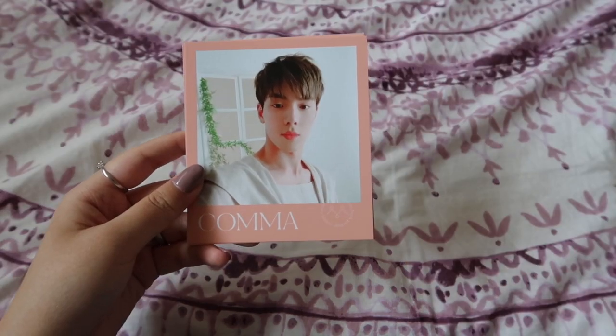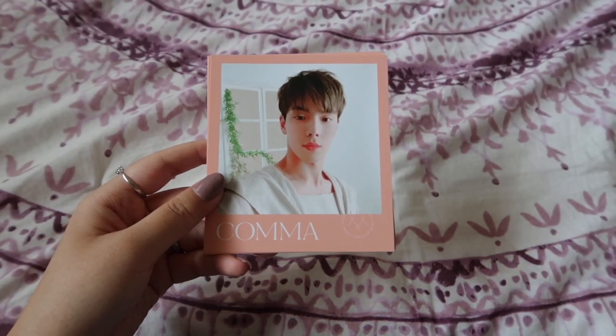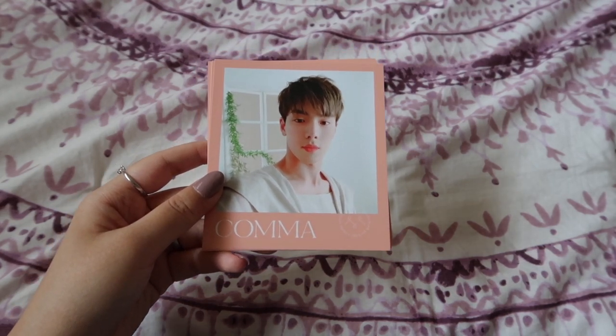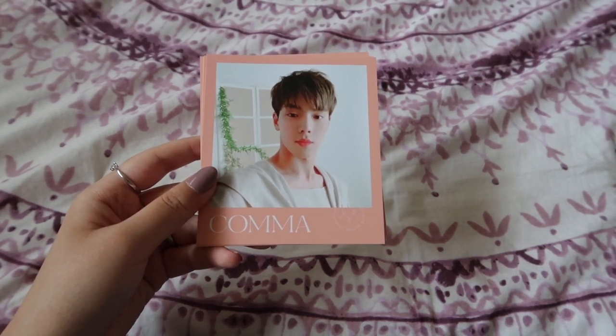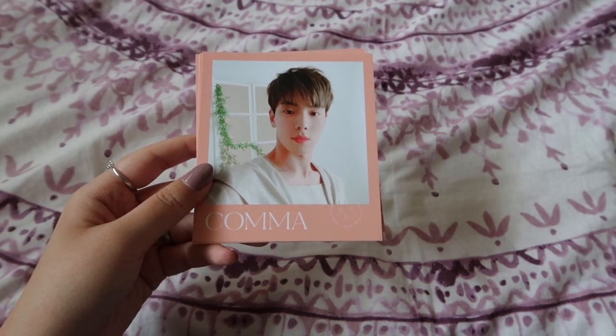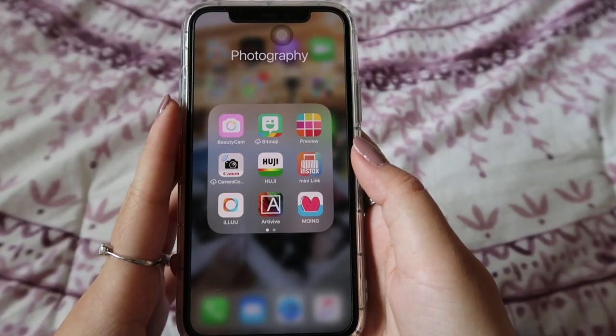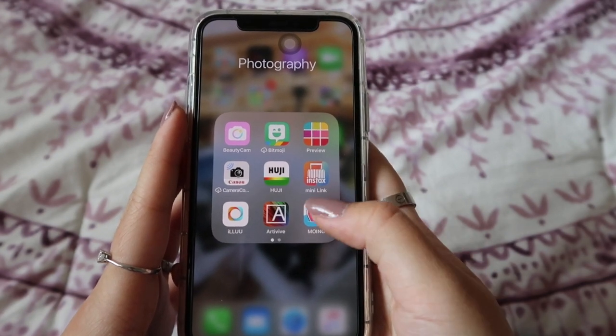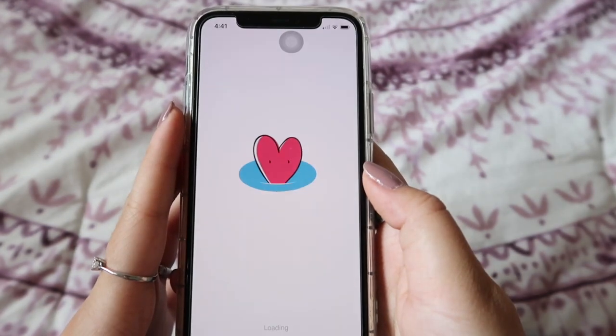I am going to test out the AR. So I will insert a clip of all the AR things for comma version right now, but I'm probably gonna fast forward just because I don't want it to take too long. Okay, so as I mentioned, the photobook AR codes use the MOING app, so it's right here.